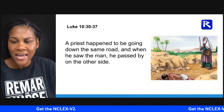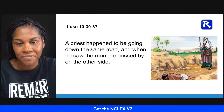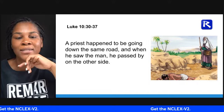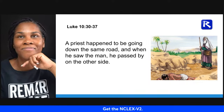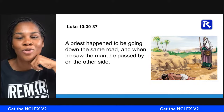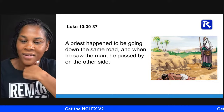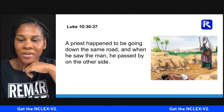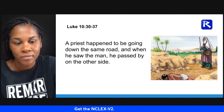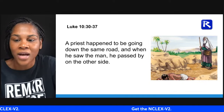And then the man is laying there, and a priest is coming down the road. And when he saw the man, he passed by on the other side. You would expect the priest to have stopped. You would expect the priest to at least have prayed for the man. He didn't. He passed by on the other side.